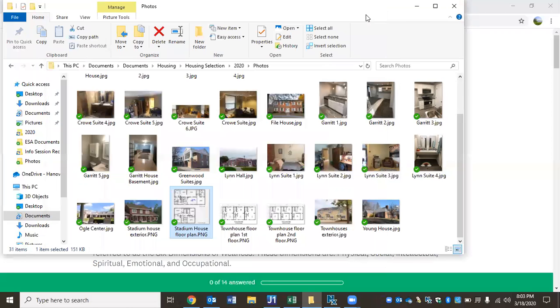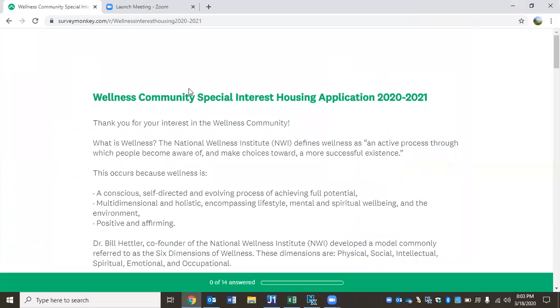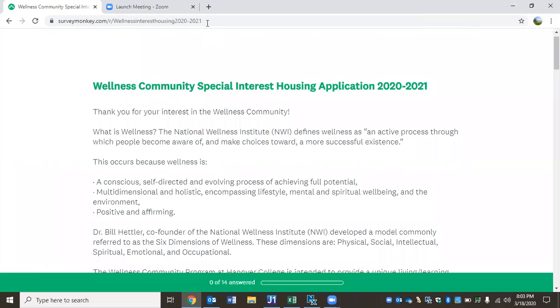And then for people who are interested in applying, the application is on SurveyMonkey at this website up here. So I'll be sharing the individual links to students. I'm hoping to do that maybe this evening because I have all of the links ready for all of the housing applications. But the application is open for applications to go ahead and start coming in.